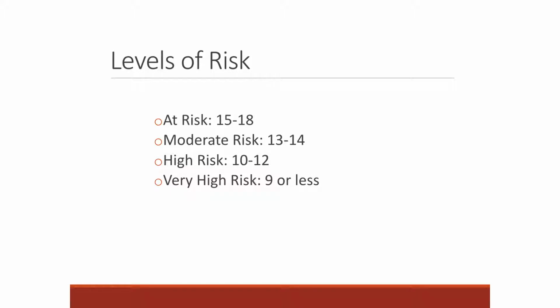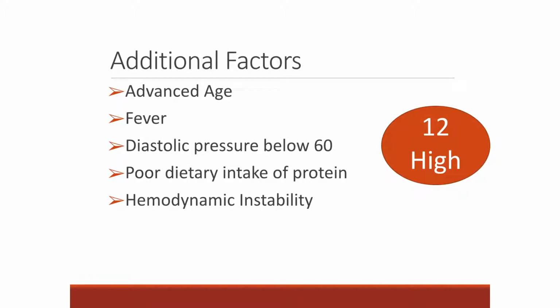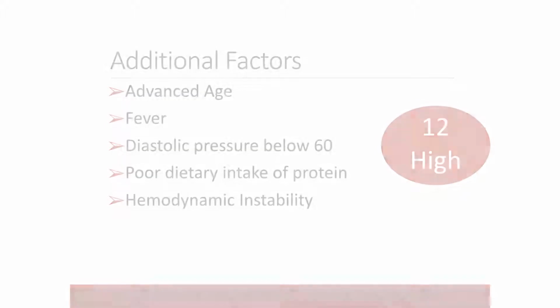But because she has some other things that put her at risk, there's some more questions that come from the Braden. And that is, what level of risk are we? So she was at 13 to 14, but we still have to ask more questions like, is she advanced age, fever, diastolic pressure below 60, poor dietary intake of protein, hemodynamic instability. So if any of those are there, we have to reduce her down and put her at a different level of risk. So she goes down to 10 to 12, or 12 is the number we chose. So there are other things, our clinical information needs to be part of that too. So we can actually change that to even worse or better depending on what we see clinically.